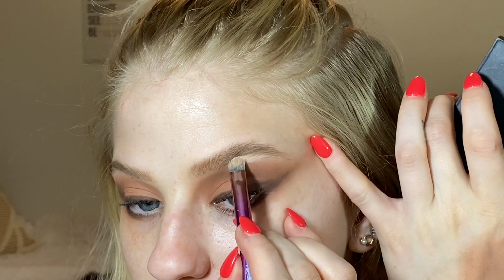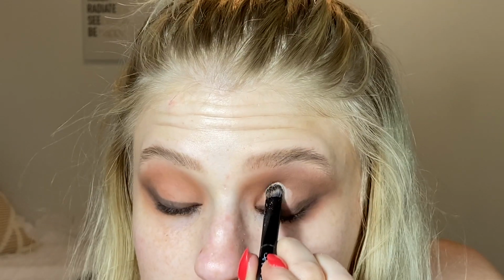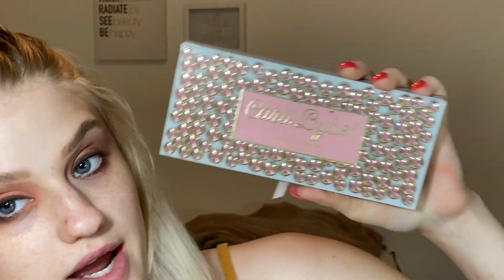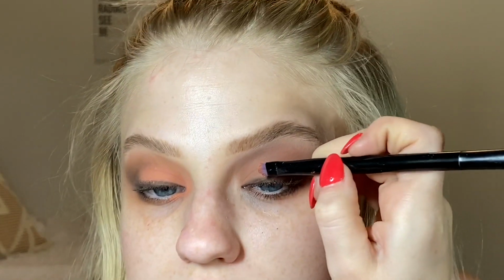I'm gonna go back into our Semi-Sweet palette. I'm gonna take the shade Drawing a Blanc. I'm gonna take it right under the highest point of my brow, right here, in the very center of my eye. I'm taking the color Cindy in my Carli Bybel and Anastasia palette. And we're gonna pack this on my lid.